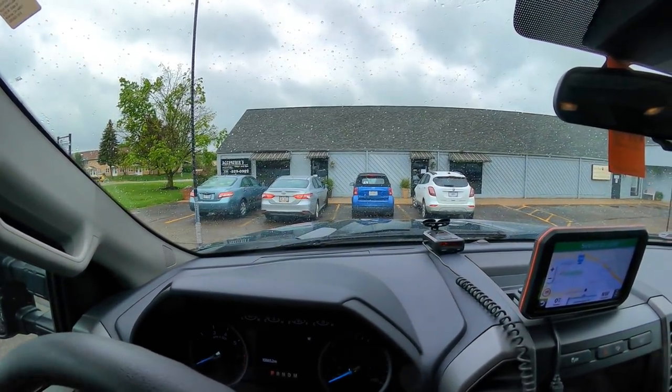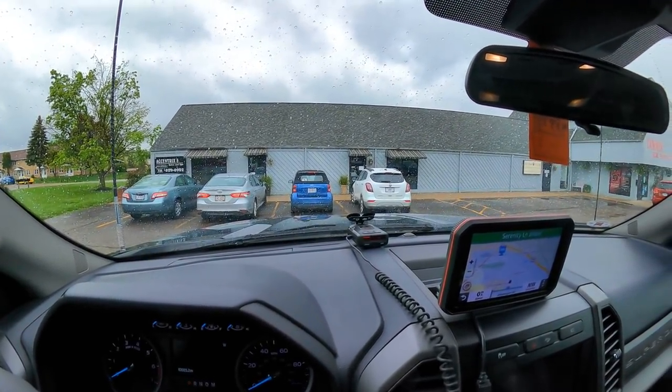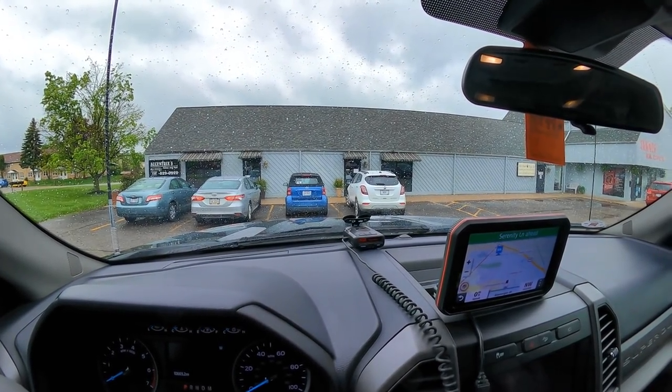This is where we get our hair cut. It's in Alliance, where Heidi gets her hair cut and colored.